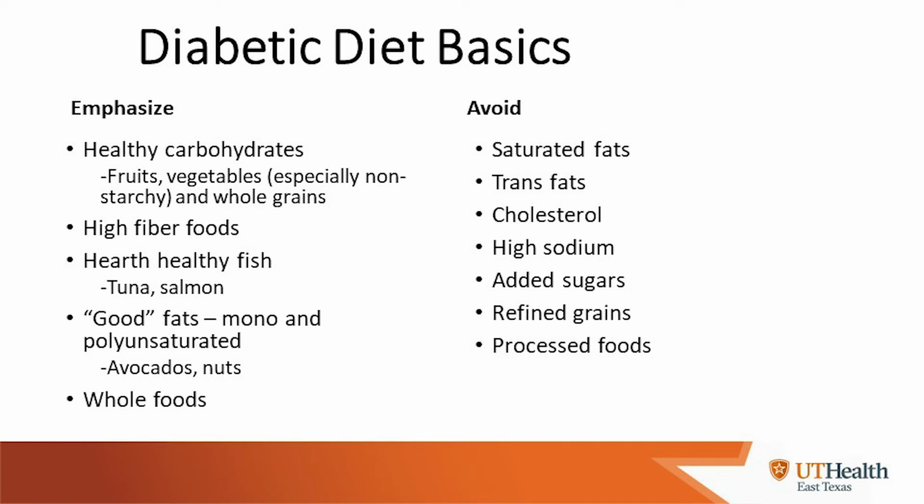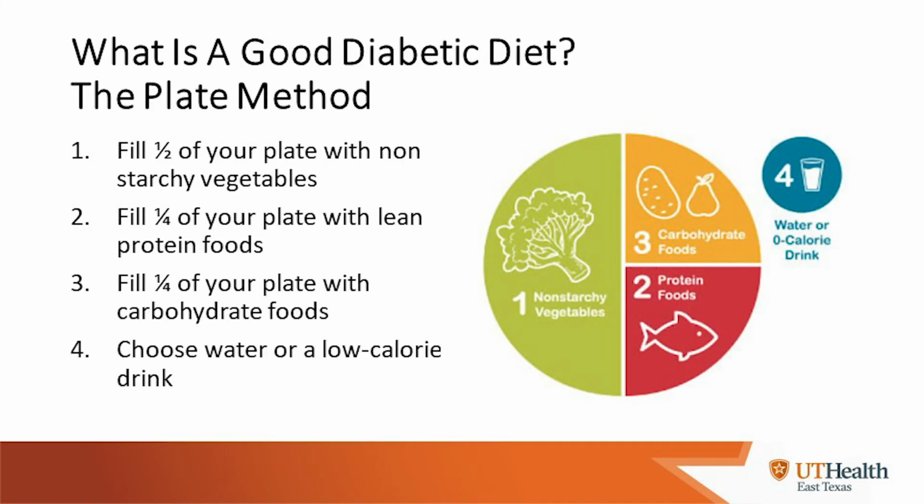And so this is from the American Diabetes Association. This is what they call the plate method. There are a lot of different diabetes diet recommendations out there, but this is from the ADA. They recommend that an ideal portion would be a 9-inch plate, and you fill half of that plate on one side with non-starchy vegetables. Those are things like asparagus, artichoke, broccoli. They're generally lower in carbs, and they have a lot of vitamins and nutrients that go along with them.